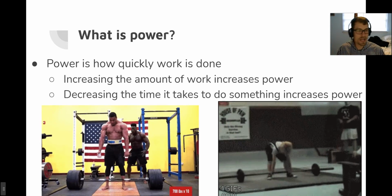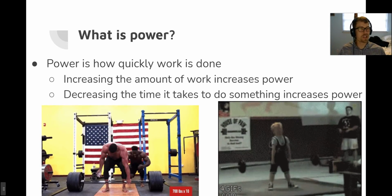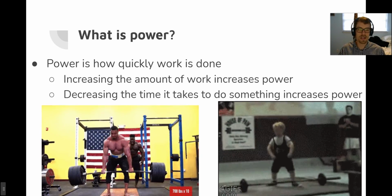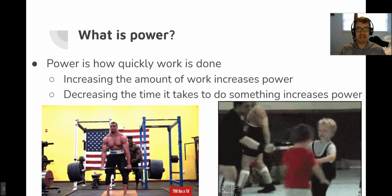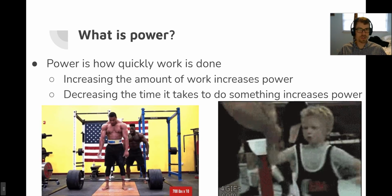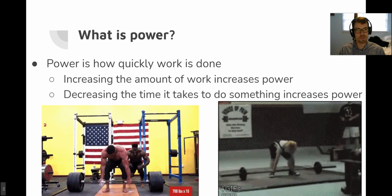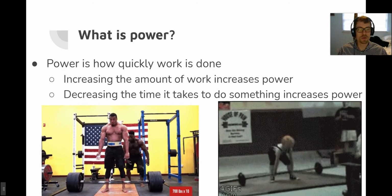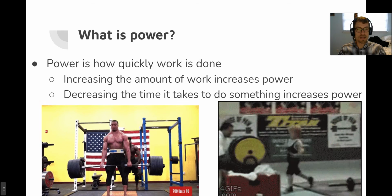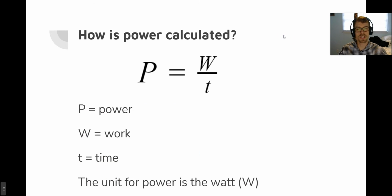Our little scrawny guy on the right, he's a little slower. He takes a little bit more time to lift his weights, and also he's not lifting as much weight, so he's not using as much force, and so therefore he doesn't have as much power. All right. So power is just a measure of how quickly work is done. It's a rate. And so because it's a measure of how quickly work is being done, power is equal to work divided by time. It's just how much work did you do divided by how long you did it.